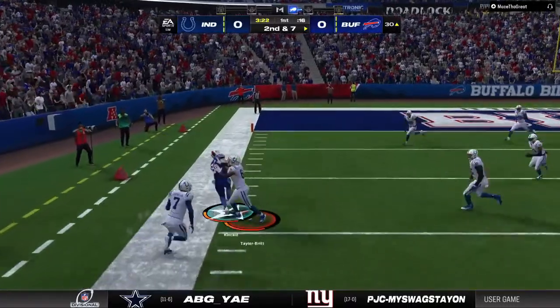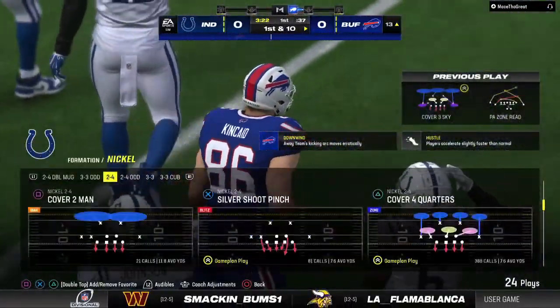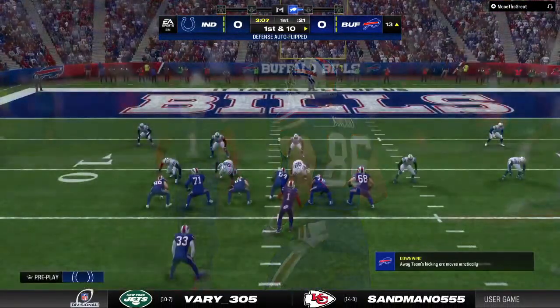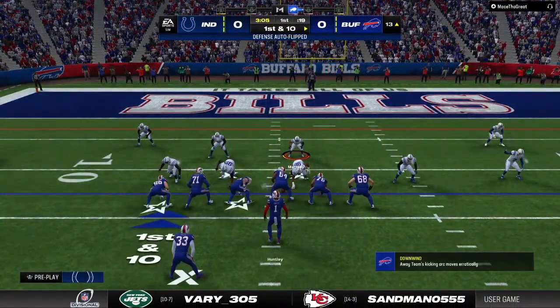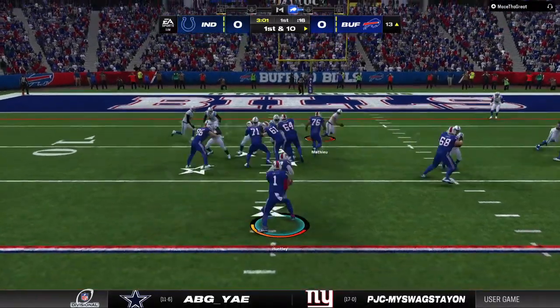Into the hands of the tight end, Dalton Kincaid. And he'll go out of bounds inside the 15-yard line. His first reception of the divisional round matchup, but it's good for a first down as well. Counting down toward the midway point in quarter 1.